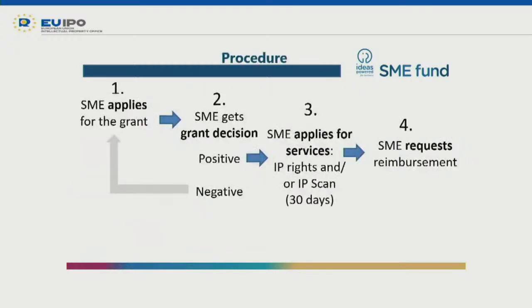Next slide, please. Good, so this is the process. How does it work? Very quickly, the SME applies for the grant and indicates the services that he wants, so either IP scan or application fees or both. Then the company will get a grant decision. This should come more or less the month after you apply. Then you have to wait to obtain the grant decision. And once you obtain it, the company has 30 days to apply for the services as indicated in the grant application.